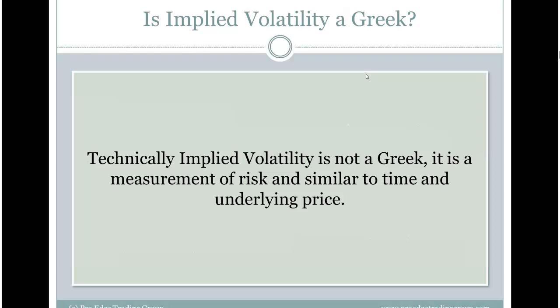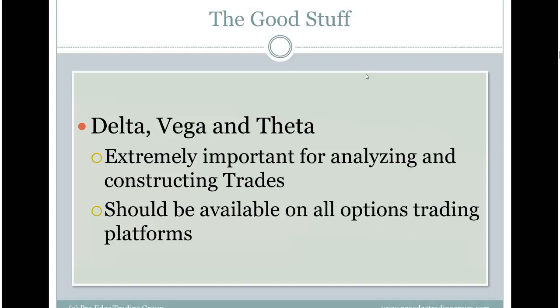Now let's get on to the good stuff. Delta, vega, and theta. Now I'm going to go over each of these. I'm going to talk about how they move relative to time and relative to different factors, and then we're going to look at them for a generalized understanding of using them for analyzing and constructing trades. Now, all of these things, delta, vega, and theta especially, should be available on pretty much all options trading platforms. If your options trading platform doesn't give you these numbers calculated out in real time, you probably want to think about a different platform because it's not giving you enough information to clearly do the trades.